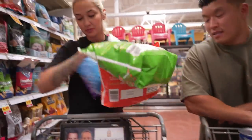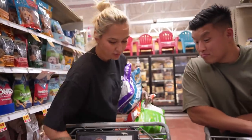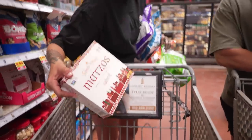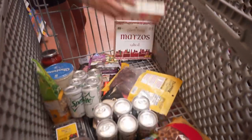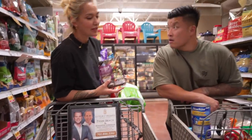Okay, so Quest chips, because you can't go wrong, right? You really can't go wrong. So we got some Quest chips. We got some of my favorite drinks here, because everything's zero. Yeah. I got some alternative chips. I think I like chips a lot. What the hell? I got some protein pasta. Oh. I got some veggies. Dude, you never eat vegetables. I bet you don't have any vegetables in there.